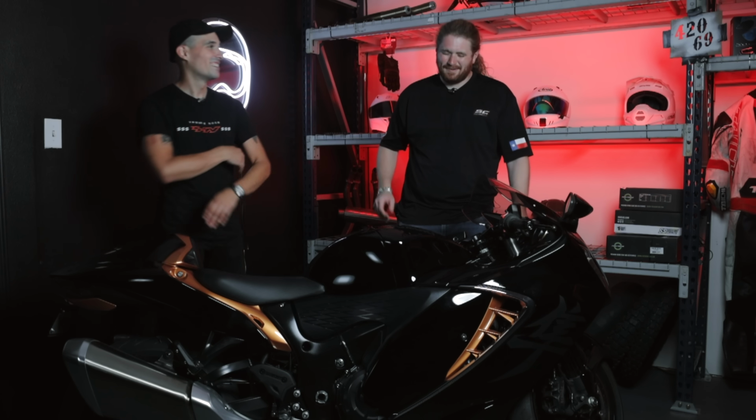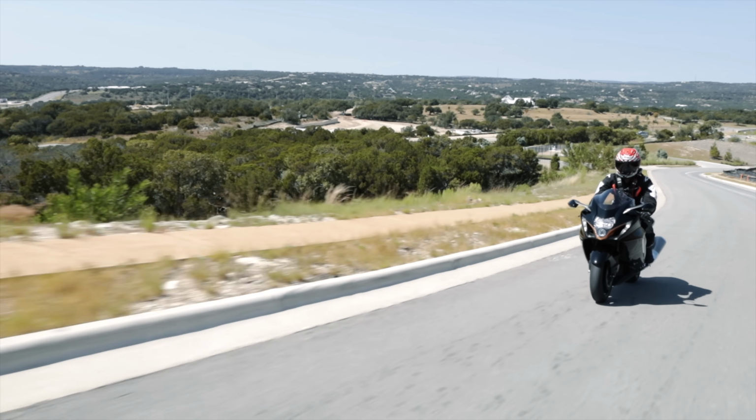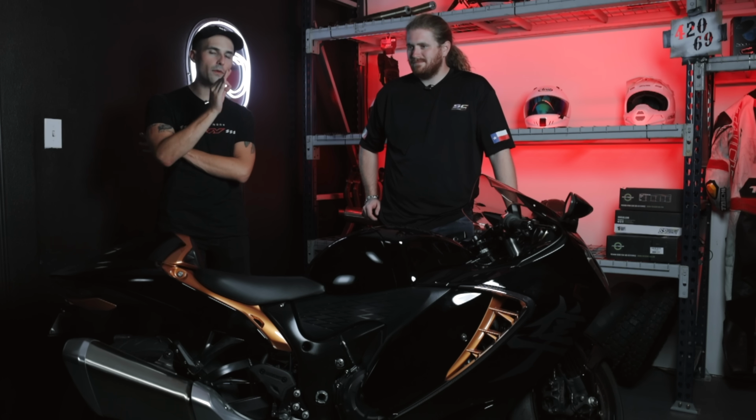The Busa's the highway monster, right? It's supposed to be the apex predator. It's the roll race king. And it couldn't beat a naked bike? Couldn't beat a naked bike. Granted, it's a very spicy naked bike. We've got some numbers we're going to take a look at here in a little bit. But that should not have happened.